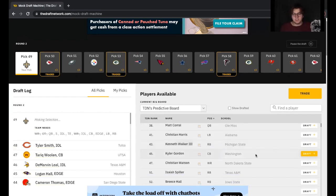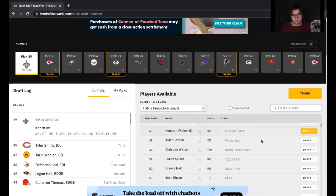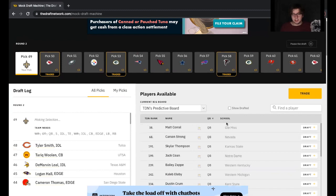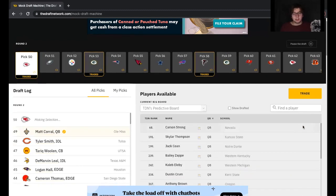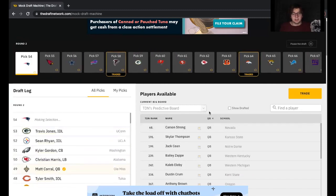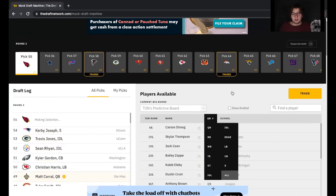Instead, we're going to look for a player that makes sense around that. So let's go back to the QB spot. Is there anyone here? Corral's here, and Corral here actually I do think makes a lot of sense. We're actually going to take Matt Corral. The fact that he's available in the second round, I do think that is a potential outcome, just with how the QB market's kind of shaped up.